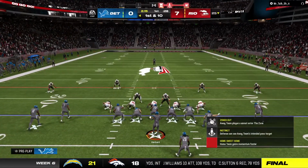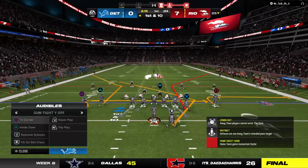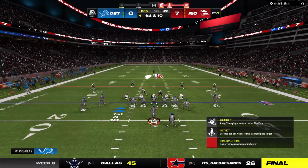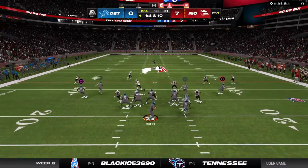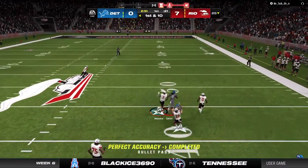The Detroit offense ready to begin their drive. And they come into this one riding that nice long win streak. And remember, next weekend is an open week for them. So if they can get the win here, a lot of momentum into that time off.